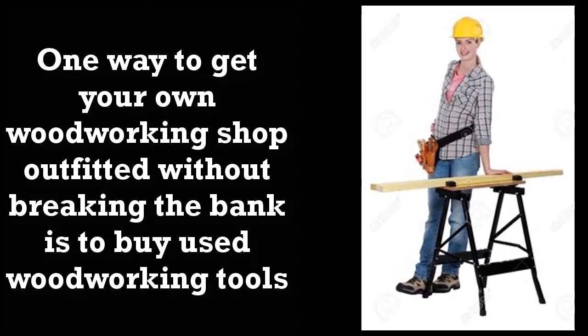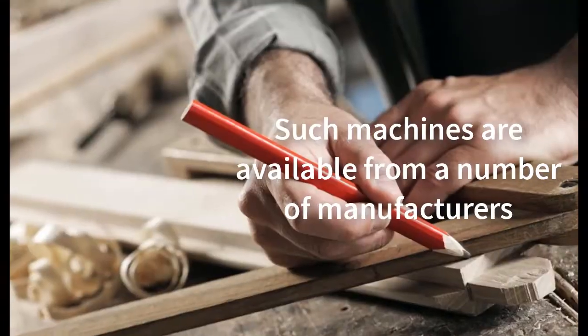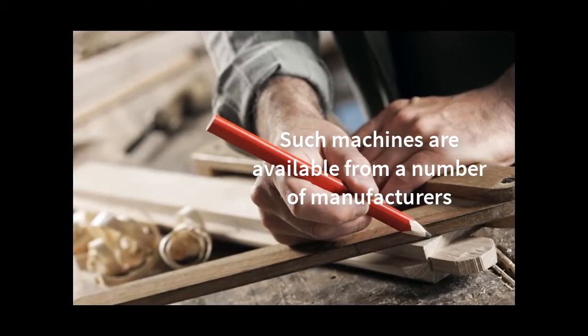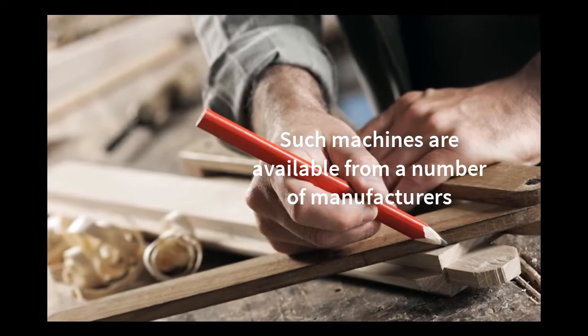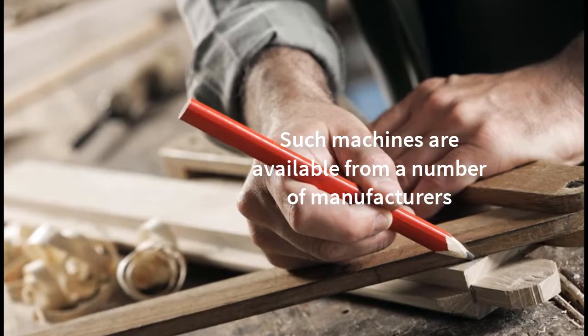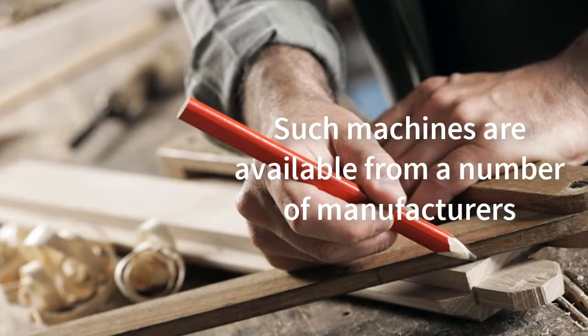Make a list of the types of used woodworking tools you will need to complete the projects you intend to undertake, and think about the amount of space you have in your woodshop for storing the tools. Power tools can take up quite a bit of space, so bear this in mind when choosing the tools.